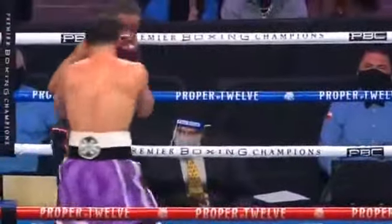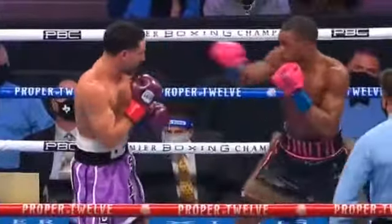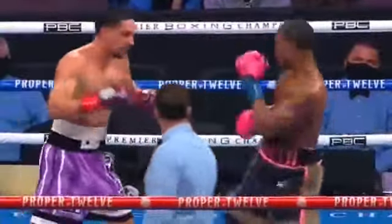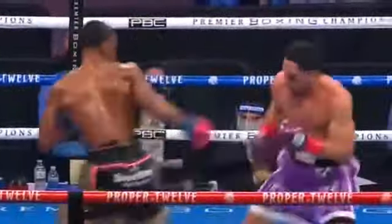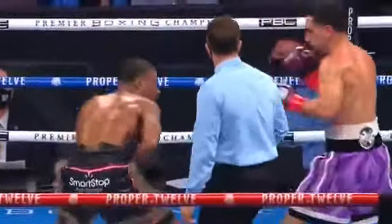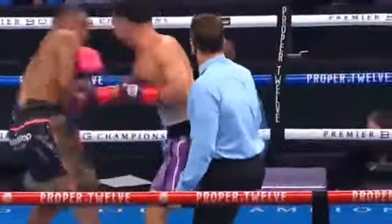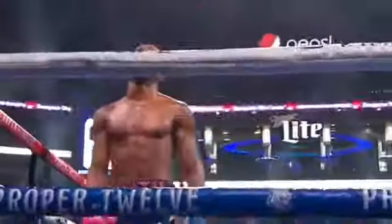Yeah, this is where he should be doing some work, right here. Why not? The other stuff ain't going to work for you, and you could hear the desperation in his dad Angel's voice in the corner. He knows he doesn't like what he's seeing here, and something else has got to change for Garcia, and that's what he's doing right there. Danny is staying in the pocket now, and he's able to land that body shot. Two right hands to the body in the final seconds of that round.